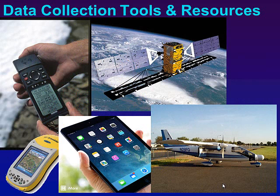We have various tools for data collection, handheld GPS, handheld computers. We are hoping to very shortly get into the tablet world. We use satellite-derived data and also airborne. This is one of our Fish and Game aerial observer aircraft.